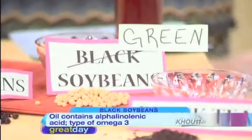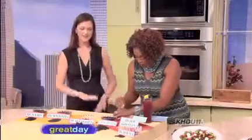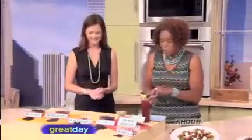So it has a little bit of a crunch to it. You can tell your kids, no potato chips, honey, have edamame instead. My child loves edamame. It's good. Yes. All right, black tea.